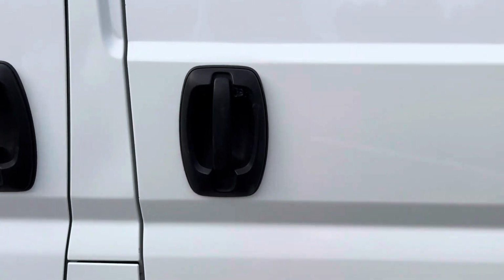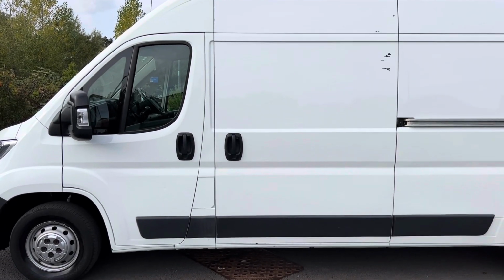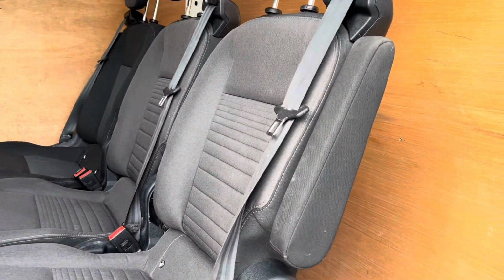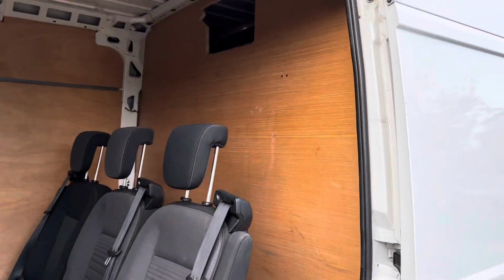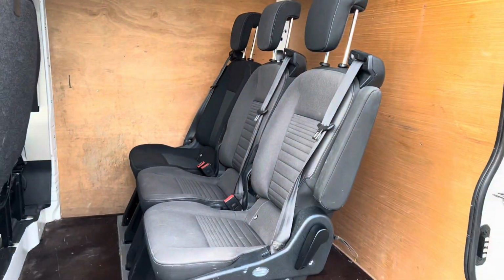Your door handles all good. Your alignment of your doors, again, let me stand back so you can have a good look at the alignment. Everything aligns up as it should do. Now, opening up your sliding door, it slides back nicely because we have just replaced your lower front sliding door part. Now inside here are your rear seat system.